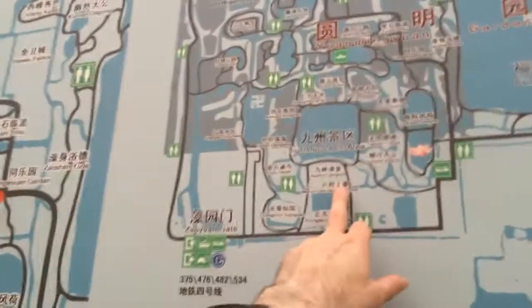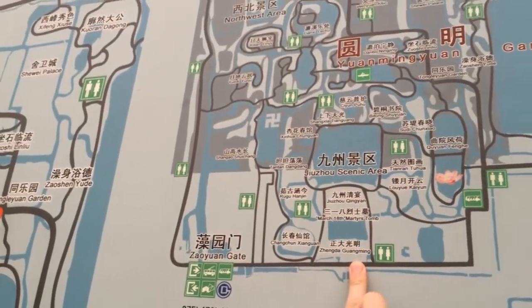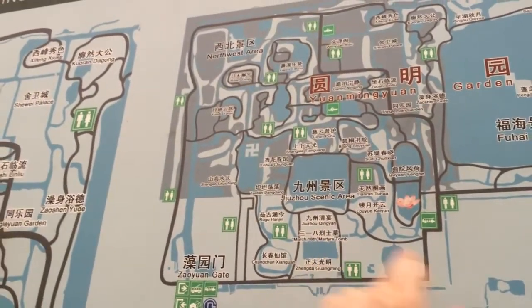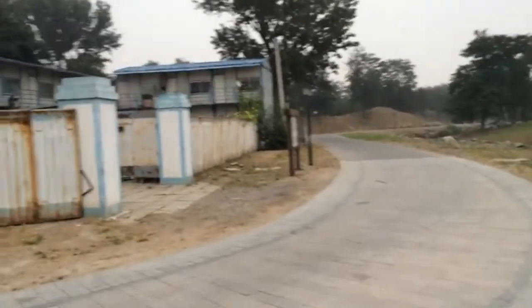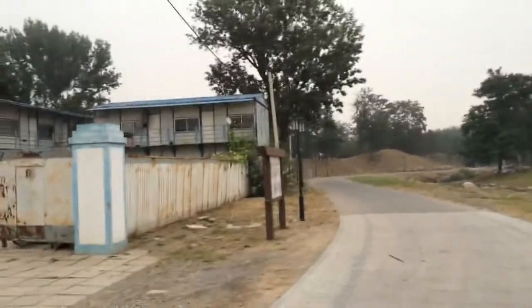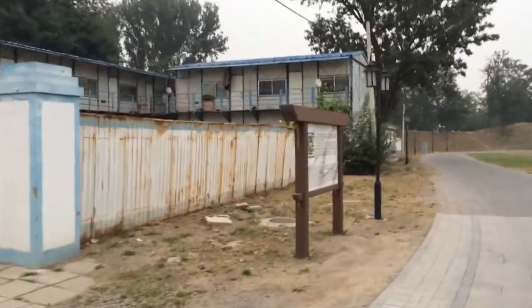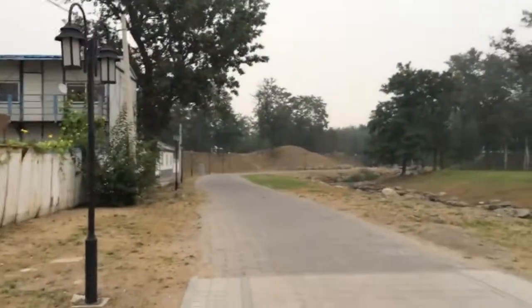There's the March of the 18th Martyrs Tomb here. I don't know if that's to the folks who got killed by Chiang Kai-shek in 1927, was it? When some workers were striking. I don't know if that's what that refers to. We'll find out, I guess, if I walk that way. This is the direction I came from.